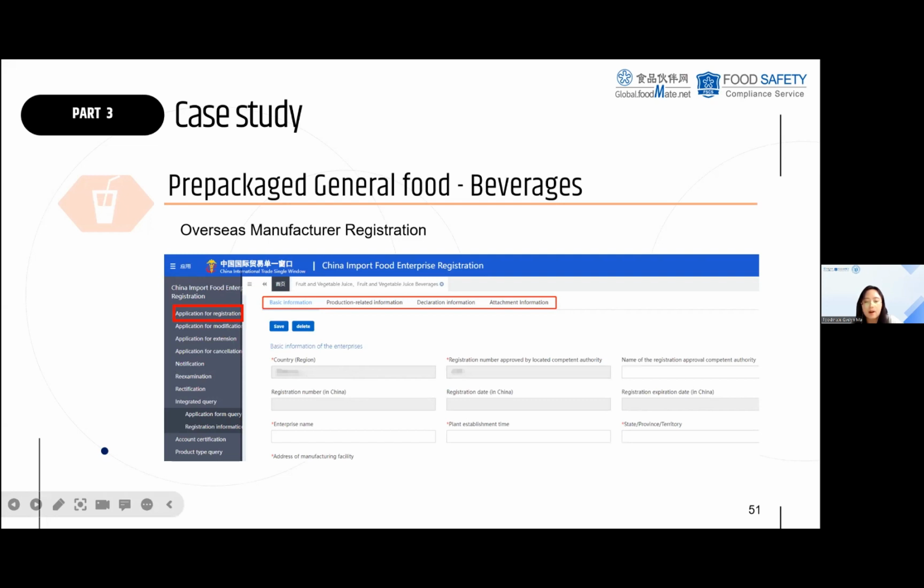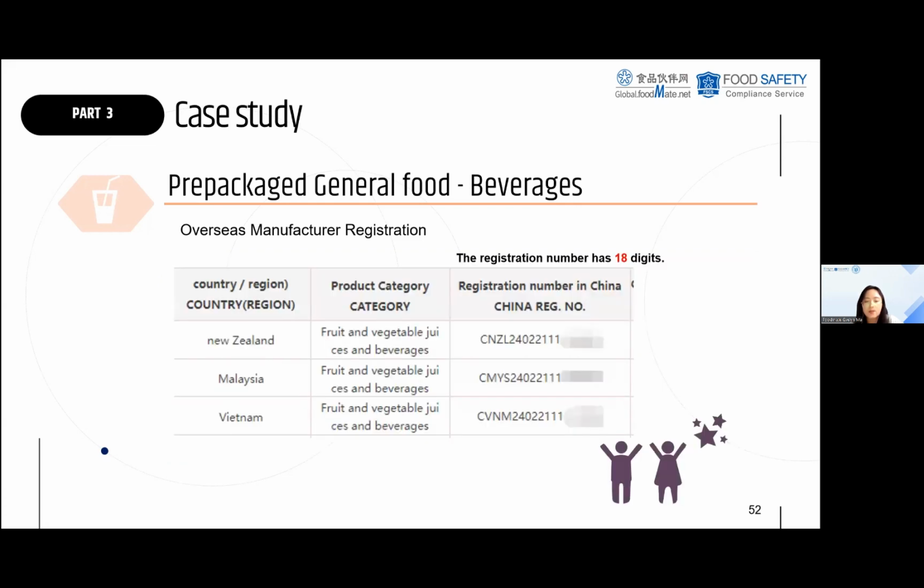And there are 4 parts that need to be filled in. Once the registration is successful, we will get the registration number, which is an 18-digit code. According to Decree 248, it's required to label the Chinese registration number on both the inner and outer packaging of the food labels. And after completing these steps, you can continue the following import steps.